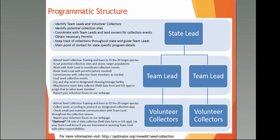So, a bit about the programmatic structure. Monarch Wings is a large project with a lot of moving wheels. And as such, there are several tiers of responsibility to keep everything moving forward and ensure that no one person is saddled with all the work. So Elizabeth Kaufman and I are the Pollinator Partnership Program Leads, overseeing and organizing the program with the help of our core partners, as well as leading trainings and managing the seed collection and distribution effort. We're here to help answer any programmatic questions you may have. Our state leads have helped identify, organize, and train our seed collection teams and are the go-to reference on regional questions. They're actively coordinating with our team leads and assisting with permitting and identifying potential locations.